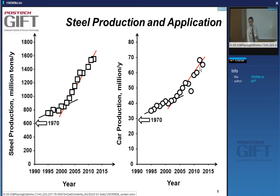Basically 99% of the cars are made out of steel. Whatever you're being told about aluminum vehicles and magnesium and plastics, 99% of the vehicles are steel-based. And this only represents about 5% of the usage of this huge amount of steel, yes?